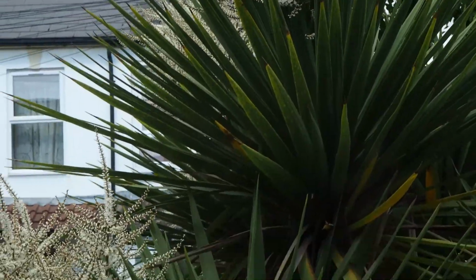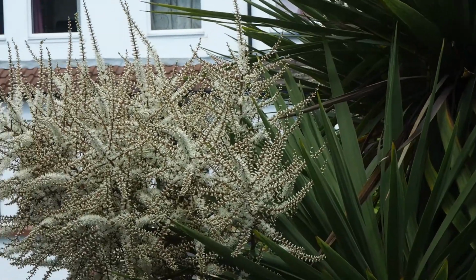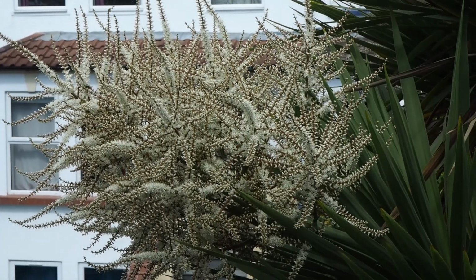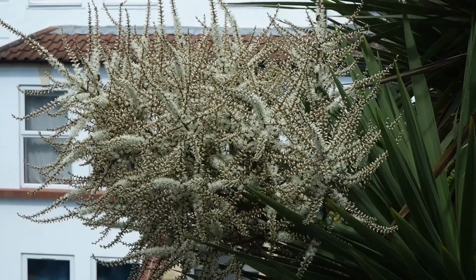Sun's gone in now. And you can see bees all over it. They love it.